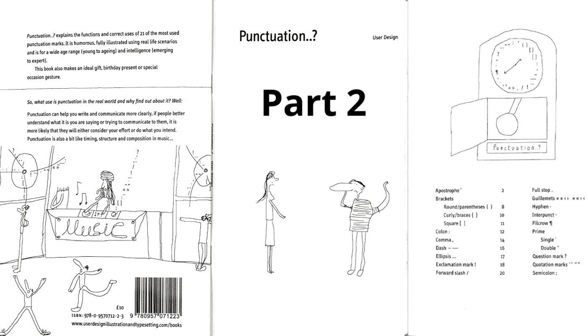I'm adding maybe to make that sound a bit less strong. So it doesn't always give full reasons for some punctuation points, and it feels like some things are lacking. For example, the page about colons. I had other questions which weren't answered.